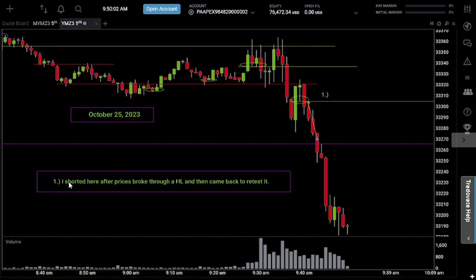So let's go ahead and get into it and talk about trade number one. At trade number one, I shorted here after prices broke through a previous higher low and then came back to retest it. So that right there is the textbook version that I want to use when it comes to the higher low strategy when I'm looking for a short trade entry. So let's break down this trade and actually talk about how it formed and what signals I saw that gave me the go ahead and confirmation to take this trade.